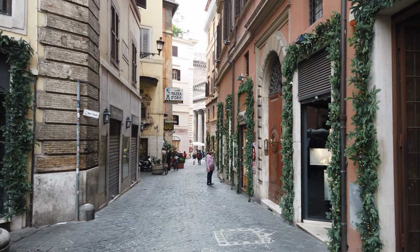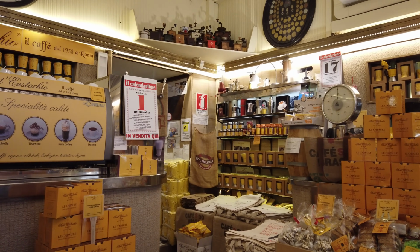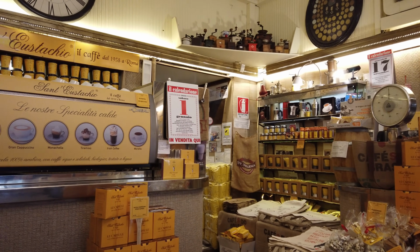Here, a quick stop for a cup of coffee near the Pantheon at either Tazza d'Oro or Sant'Eustachio, 2 of the city's most famous cafes, is mandatory.